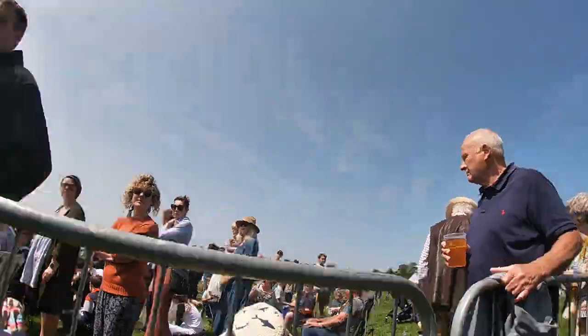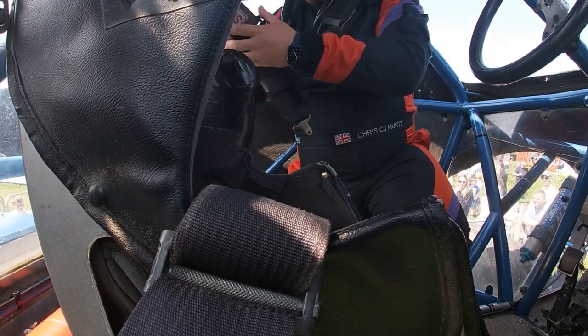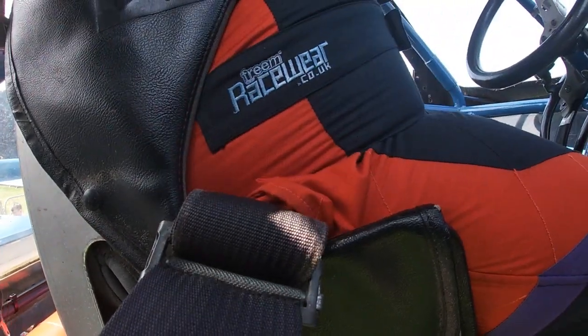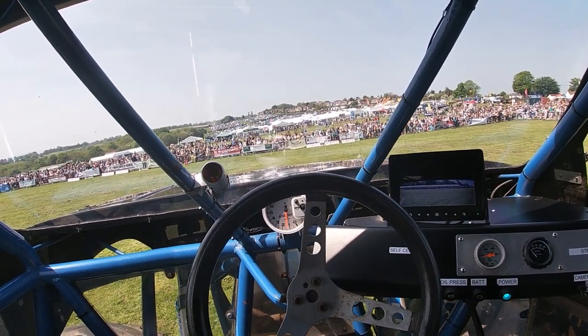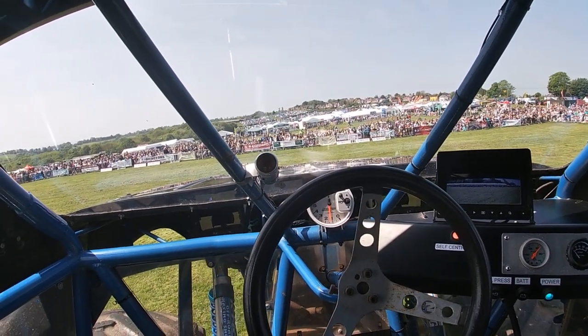I walk round to the other side. Put the helmet on the mount, loosen the seat belts, and get ready to do the show. Okay. 2 pumps and we're off. It's now showtime.